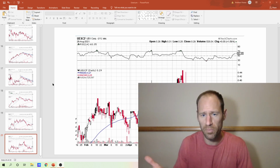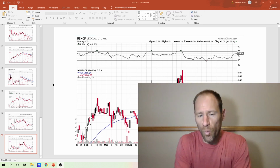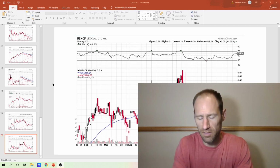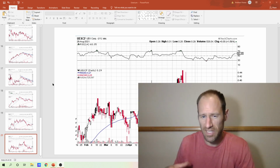News can move it all over the place. Short-term emotions, the overall market. There's a whole bunch of factors that can influence the short-term direction of these things. So we are only dealing with statistical probability. So we can find good entry points. We can look at the things from a medium-term perspective and find good entry points for adding more money in. But I would not use the day-to-day stuff.